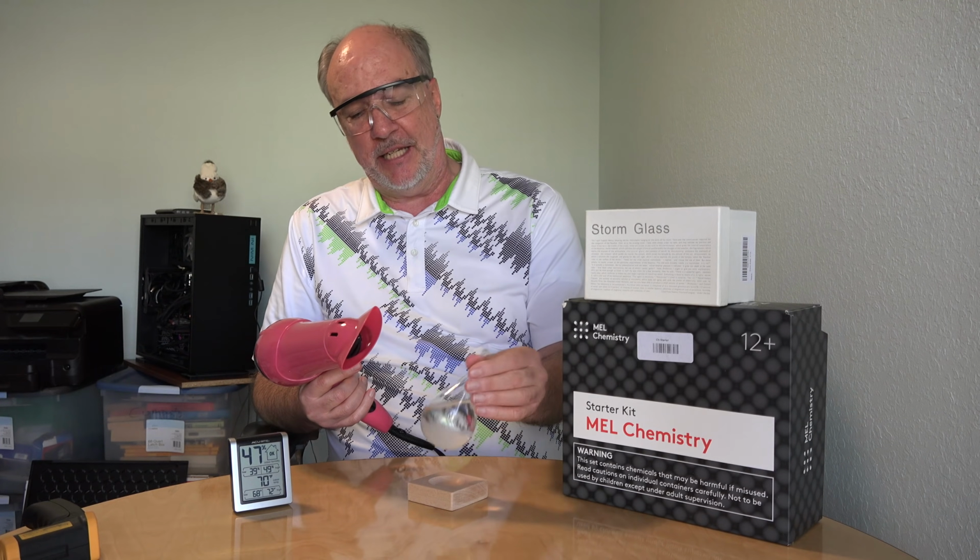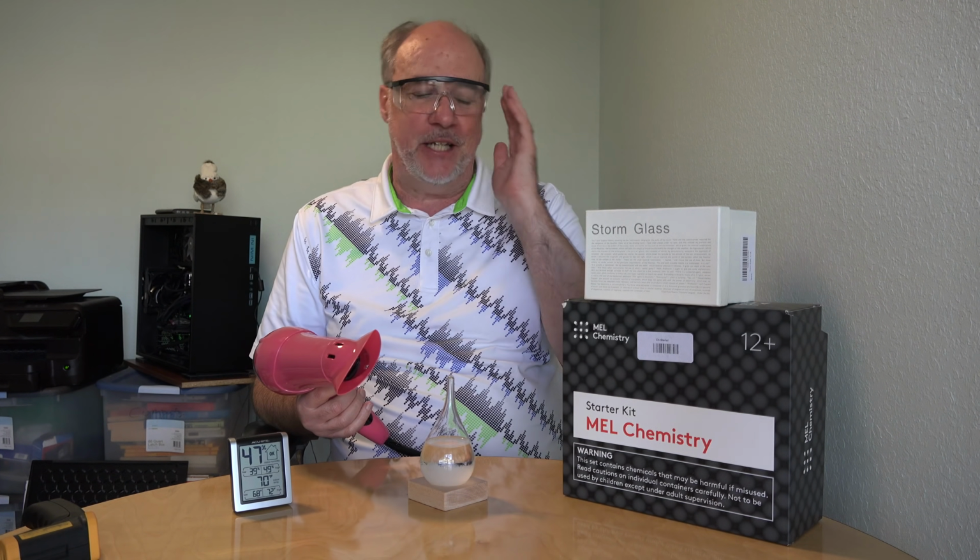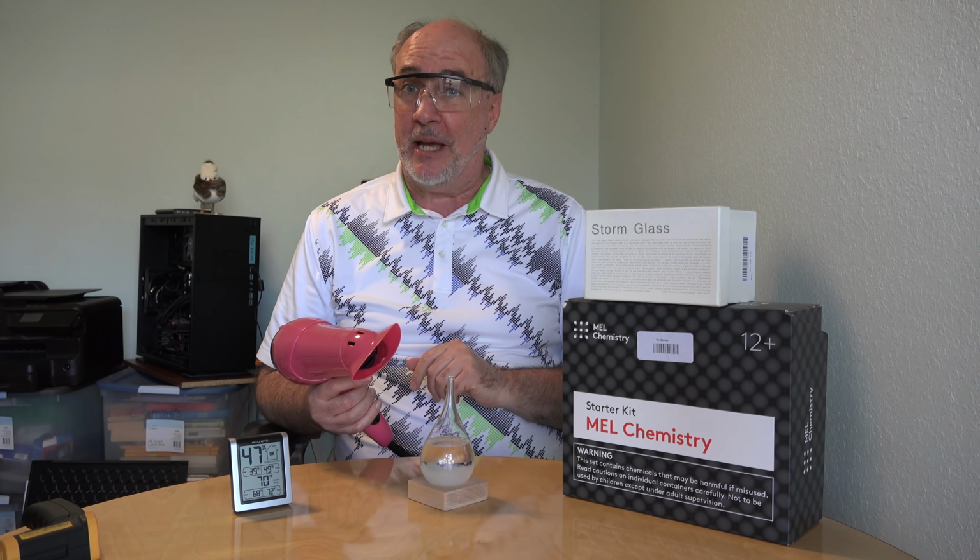Since I am going to be heating up this collection of chemicals, I don't know exactly what effect that will have. I have my safety glasses that I've pulled out of my Mel chemistry supply set.